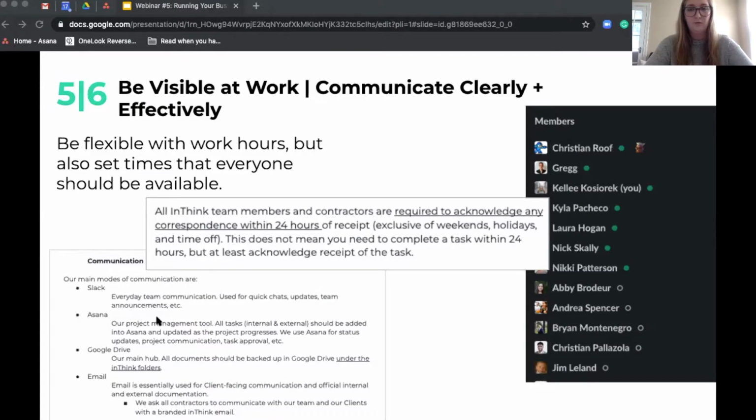And I just took 2 screenshots of that right here. You can see that we require people to respond to communication within 24 hours, even if it's not actually answering the question, but just receipt of the message is helpful. And then we also set these communication standards where we specifically say what we use each of the channels for. This is something I definitely recommend if you don't already do this, is making sure everyone's on the same page. You don't want to assume that everyone knows what each channel should be used for.